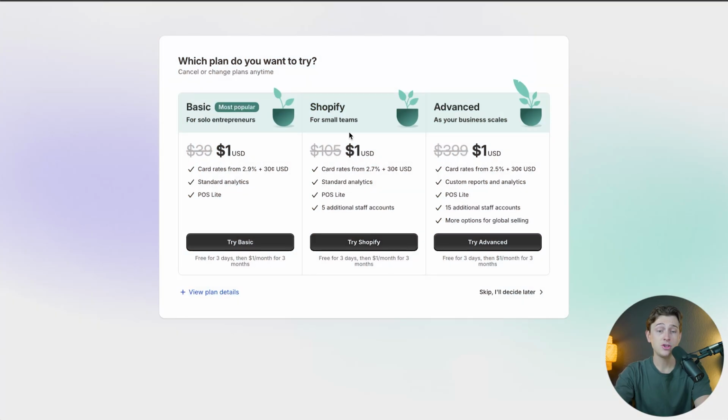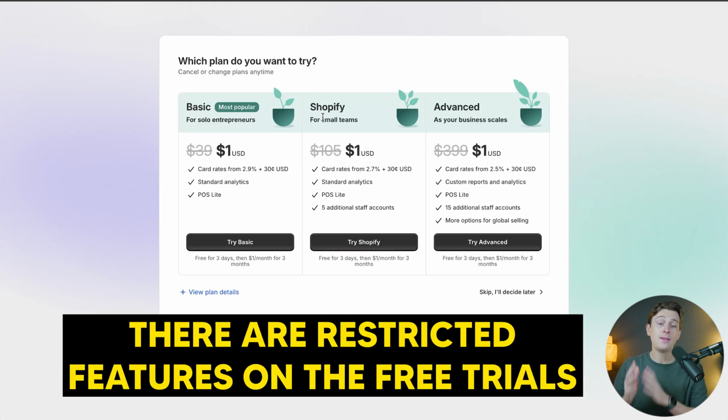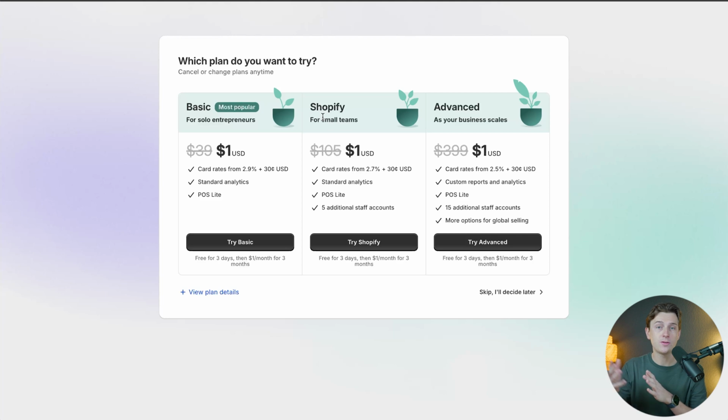Once we click that button, it should take us to this page where we can choose which of these plans we actually want to get started with. Please keep in mind that the reason why it's showing this, even though we're on the free trial, is that Shopify does still have some features that are restricted behind that trial period, that if you do want access to them, you do have to get started with one of their plans.